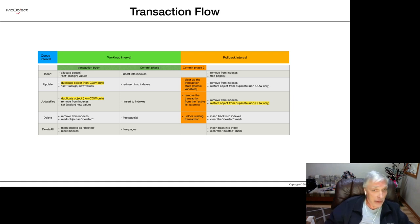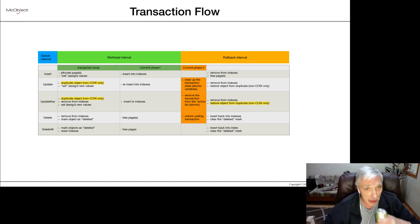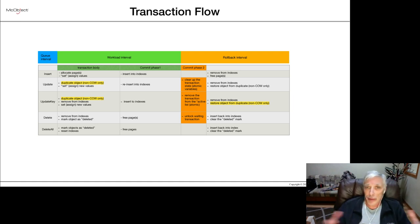Now, and this is probably the last concept that I'd like to go over. And this is just your normal eXtremeDB transaction flow. Again, I'm talking about the MoorSafe, not the MVCC transaction manager. So you see a number of different operations on the left-hand side: insert, update, delete, delete all. And then there's a workload. So the first thing that happens, the transaction is entered into a queue. It waits until it is allowed to run.